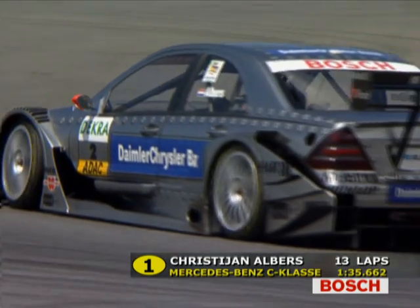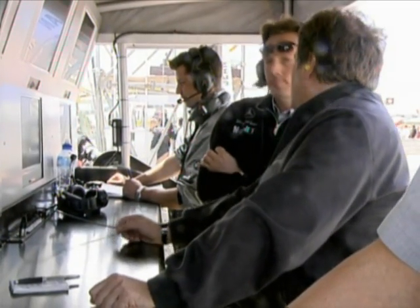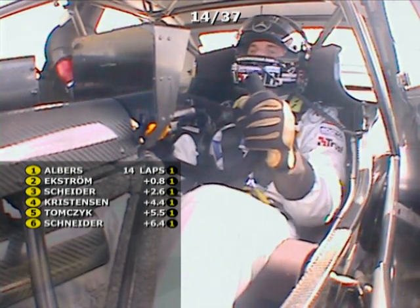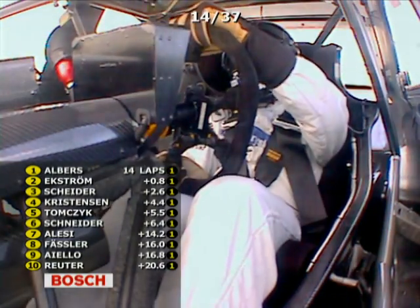Just see how the car works over the curbs, powering his way out in this Mercedes-Benz. Every car here with a V8 horsepower, of course. Well, he's done a little bit of rallying in his time, and he seems to know how to drive these cars as Norbert Haug, and now we see how you really can drive them. Nice onboard shots here, looking at the steering wheel. Albers it is. Look at that gap. Back to Schneider now. It's 2.6 seconds.